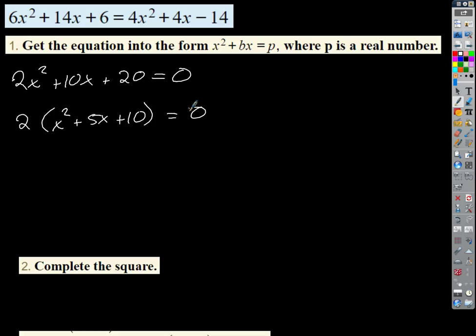Because we've got an equation that's set equal to 0, that's important. I can divide the 2 away, can't I? I can divide both sides by 2, and 0 divided by anything is 0. So we could just cancel those and end up with, on the left side, x squared plus 5x plus 10 equals 0, right?